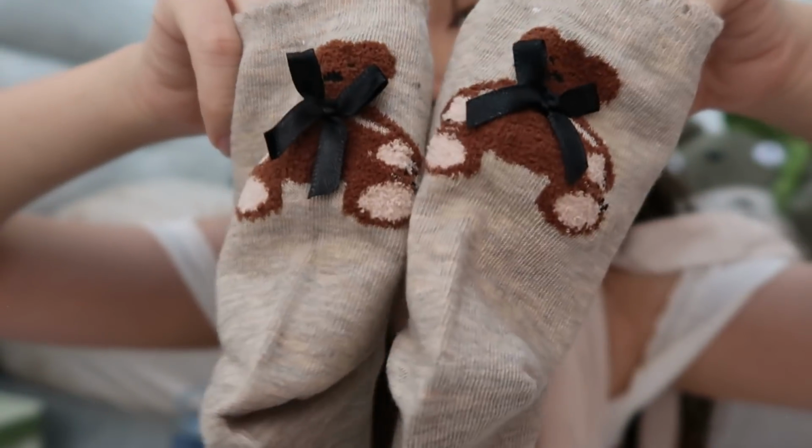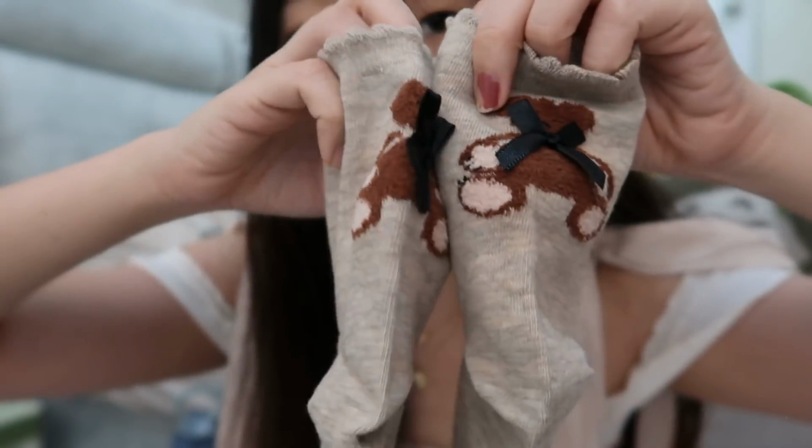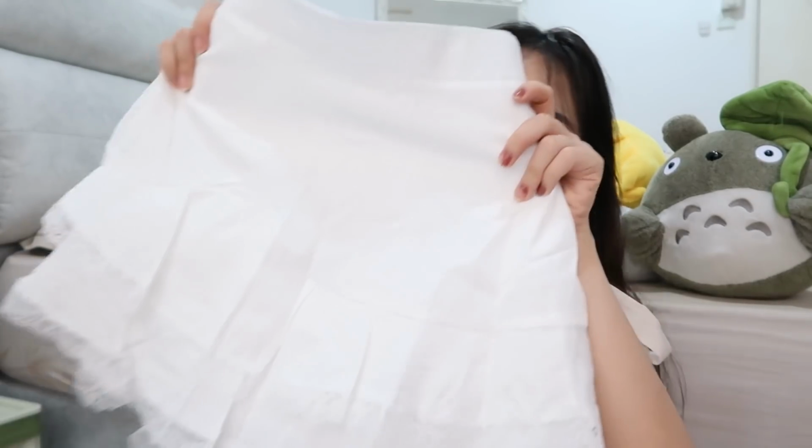I also got a pair of socks because yesstyle has a bunch of cute socks, and I got myself one with this really cute teddy bear detailing in the back. This is gonna look really nice with low-rise sneakers, and I just thought it's gonna add a little something to the outfit, so I bought this. Okay, we only have like 2 things left in this haul, and I got myself another poofy skirt.